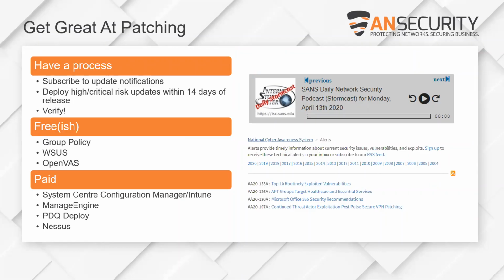I've already mentioned you need to have those high and critical security updates deployed to your computers within 14 days of release from the manufacturer. And this is one of those hard fails inside the assessment, inside the question sets. There's sometimes a bit of leeway allowed, but if you are allowing your operating systems and applications to go unpatched, months at a time, which we've seen in some cases, it's a hard fail against the assessment.